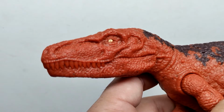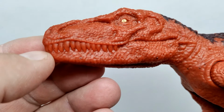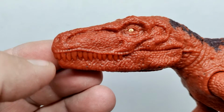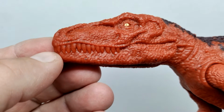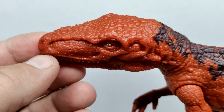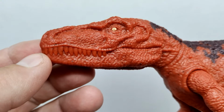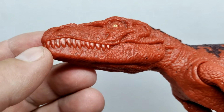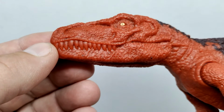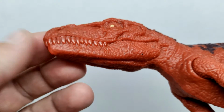As you move through the course of the face, you can see the detail does have quite a bit of difference to it, different styles of scale detail as you move through. You've got the nostrils sculpted out. The mouth is sculpted in a closed position, which is pretty common when it comes to these basic figures. I don't know that one has ever had the mouth sculpted in an open position. I think they're always closed. You can see the teeth are sculpted here, and they also have a satin shine to them, which is weird that they would go through the trouble of giving them that kind of satin shine but not go ahead and paint them.